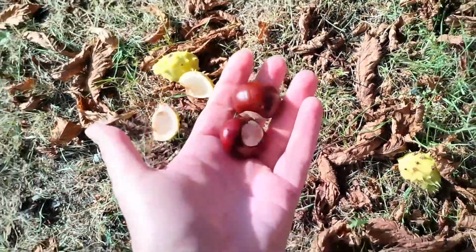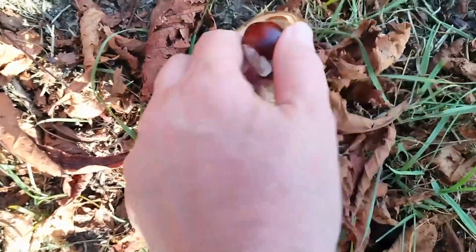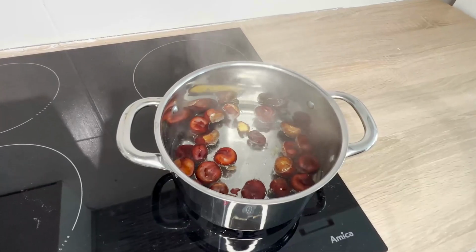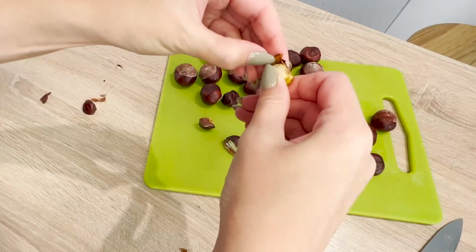Whenever I find chestnuts in the autumn, I take them home. They have brilliant cleaning properties. Initially, we put them in a pot and boil them for 15 minutes. Then we cut the shell and extract the white flesh.